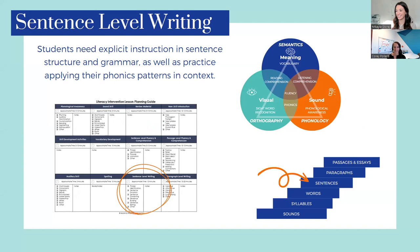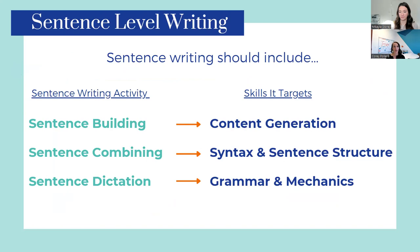Yeah, so I was just saying that we want to make sure that students are having an opportunity to work through their sentence structure and grammar as well. So not just those patterns in isolation, but also moving into that sentence level and that structure. So one of the things that we want to be thinking about is, what does that look like? What does it look like to build ability at the sentence level?